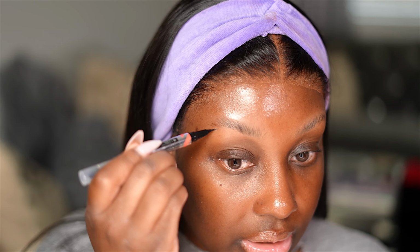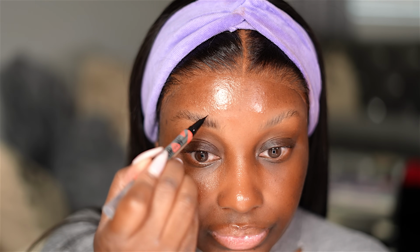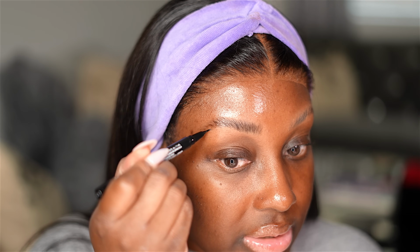I don't have any hairs over here on the tail, so I definitely have to fill that in all the way. On the end of my brow, I'm gonna take a brow pen that I already own, and that is the NYX Lift and Snatch Brow Tint pen in the shade Espresso. It's a little bit darker, and I need that for the tail part of my brow because the tail part of my brow needs some serious help, y'all. And lastly, I'm gonna take that same brow pen from NYX in the shade Black just to further deepen up this outer corner.